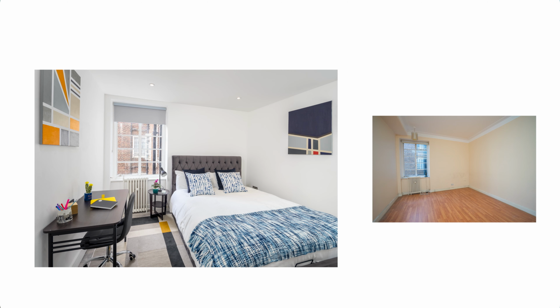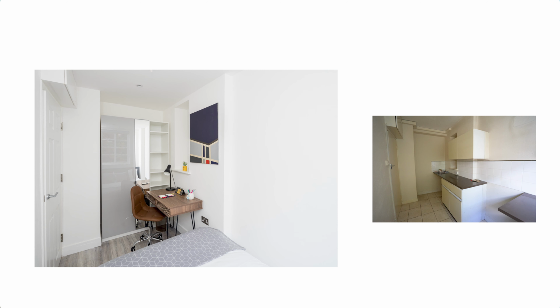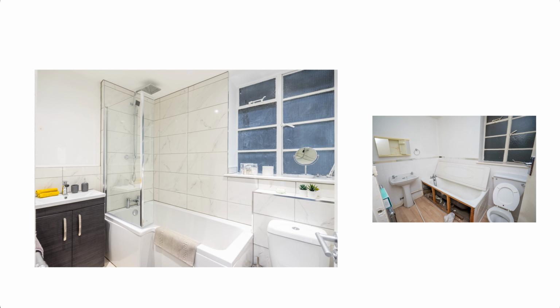Photo 5 is a photo of the main bedroom. Photo 7 is a picture of the kitchen we converted into a bedroom. As you can see, we managed to actually get in a desk, a chair, a bed, a bedside cabinet and a wardrobe as well. And the final photo shows a photo of the bathroom.